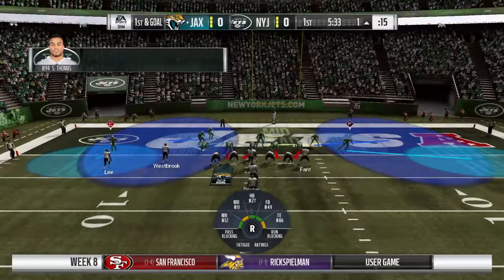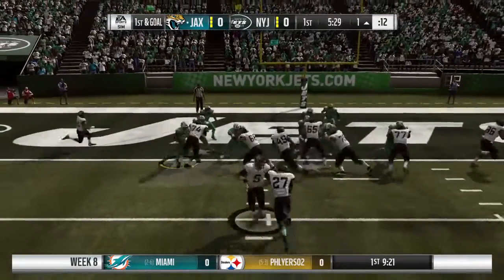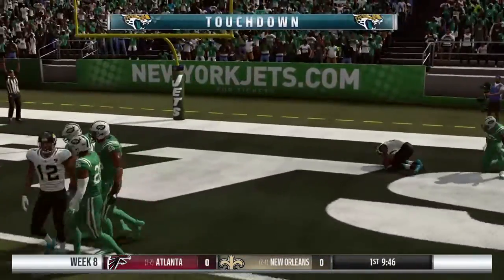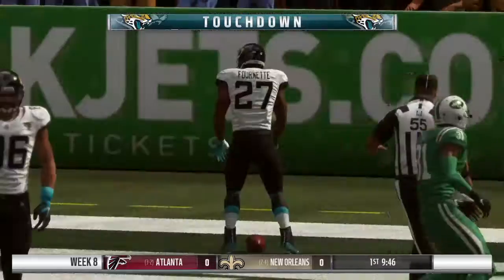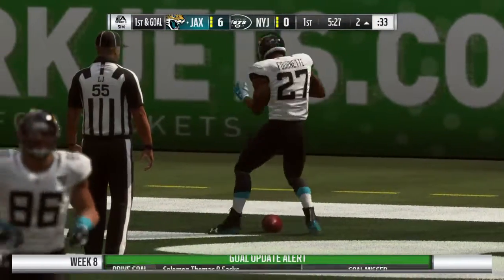A stop there on 3rd. They could have held him to 3 on this opening drive. Now they have to bow their necks on 1st and goal. And if I'm looking at this from the offense, and he'll take this one in for a Jags touchdown. A great effort there. His 6th touchdown of the season.